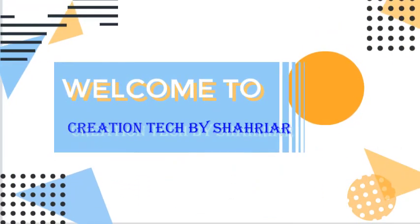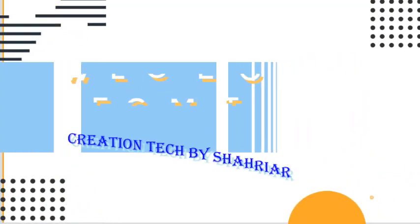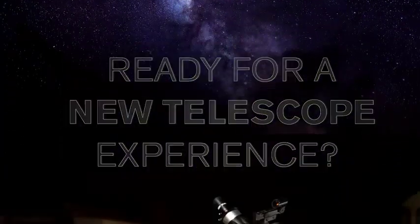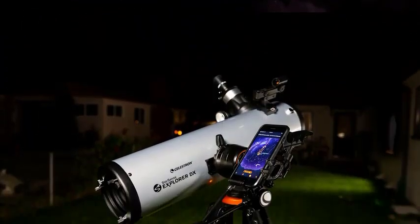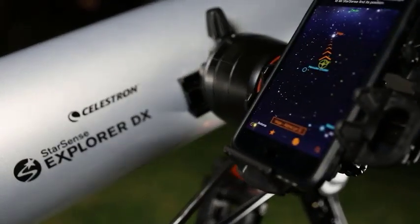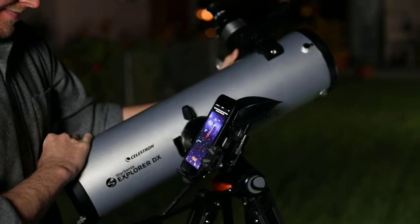There's no need to search the stars to find the best telescope for astrophotography. We have compiled a list of the top 5 telescopes that are perfect for astrophotography. Each of these telescopes provides you with great views and clear images of the night sky. Read on to find out which telescope is right for you.